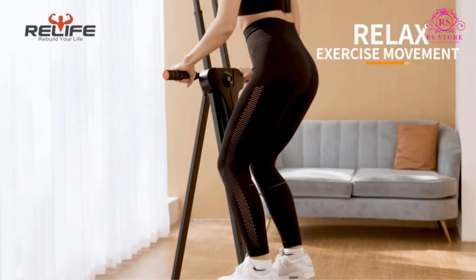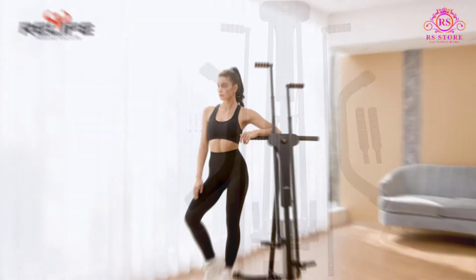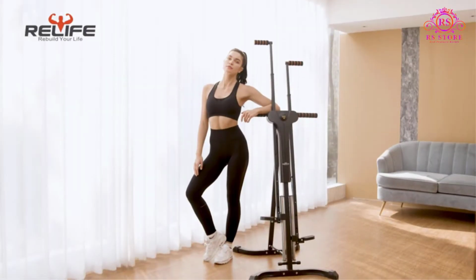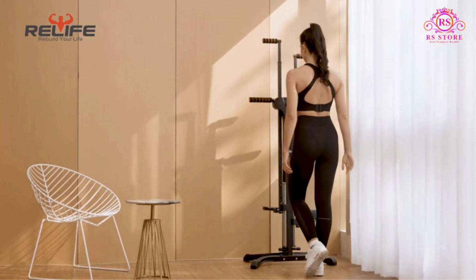Key features: slightly inclined pedals for increased stability. 5 adjustable levels provide you with a variety of effect options. Thickened metal plates. Enhanced foot support rods. Pros: great for multi-users. Very durable. Easy to store. Excellent for cardio workout.